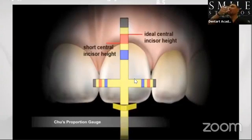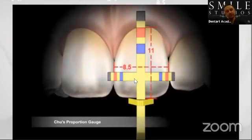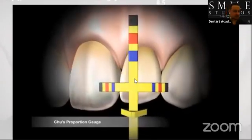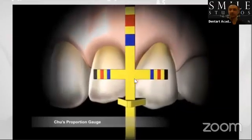Clinicians may encounter small, large, and extra large teeth. In such situations, the recommended measurements, utilizing the central incisor as the starting reference point, will move down one full band measurement both horizontally and vertically for small teeth, up one full band measurement for large teeth, and up two large band measurements for extra large teeth.